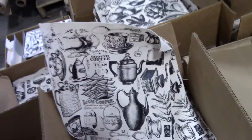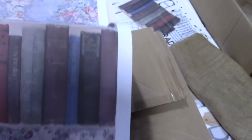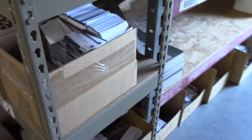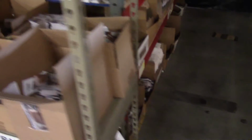Oh, and here's the canvas panels. They've got the Canvas Corp 12 by 12 printed panels now. Look at that. Y'all, seriously, if you are in the Northwest Arkansas area, you need to come here. This is so interesting to me. Oh, look, this is more packaging. Labels and stickers.